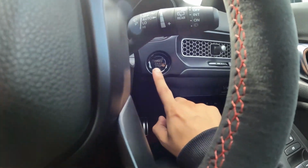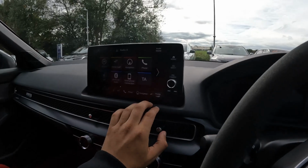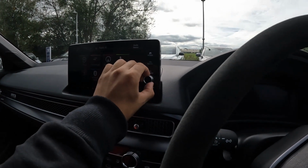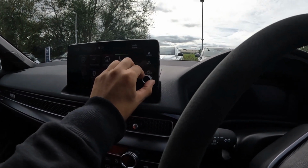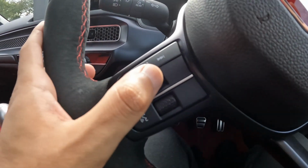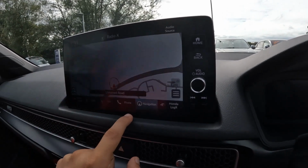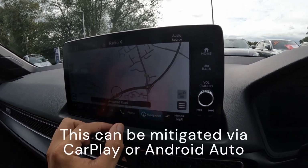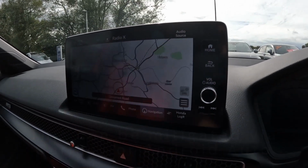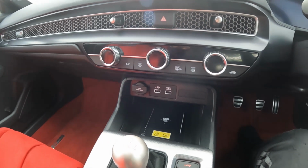To start the car, you just press this button here. So this is what your home screen looks like. You get a very useful shortcut button here and a back button here. And the volume dial feels very, very nice. Feels like it belongs in a much more expensive car. But of course, you got your usual steering wheel button here. Again, smartphone connection. This is your sat nav. It's a bit laggy on the pinch system, but it is very clear and very crisp. And of course, we are in Gloucester. This car even has a place to charge your phone.